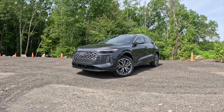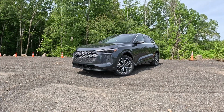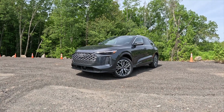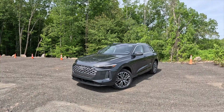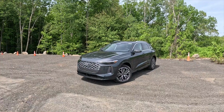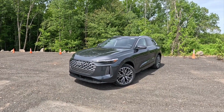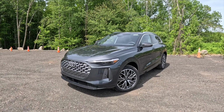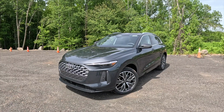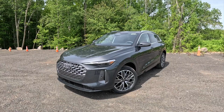My name is Ty from Ty Drives, and sitting in front of us is the all-new 2025 Audi Q5. And we're going to be taking a look at all the features this all-new vehicle has to offer. So the Q5 is one of the most popular, if not the most popular, vehicle in Audi's lineup, and it's all new for 2025. So we're going to be checking out all the features on the exterior, under the hood, in the trunk, and also in the rear seats and up front with all the new technology.